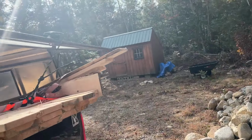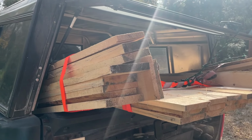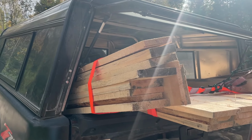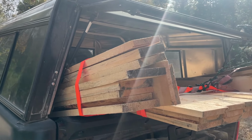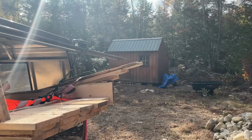We just got here. Brought some lumber. My brother actually had a couple of trees he brought to a buddy of ours who has a portable sawmill, and he cut up some for me. I don't know how far that'll get me, but it'll get me further than I am now, that's for sure.